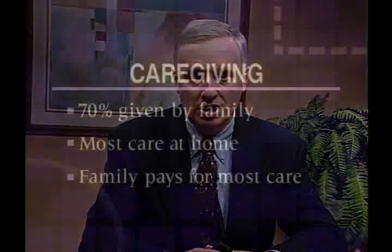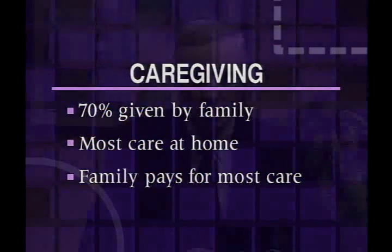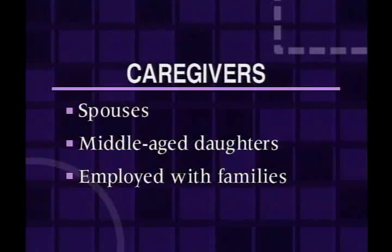because 70% of all care in the United States for elders is provided by families. Most of it is done at home, and in most instances the family pays for it. It is not the federal government who is taking care of our older citizens. It is the family caregiver. In fact, most of these individuals are spouses or middle-aged daughters. Many of them are employed and have families.